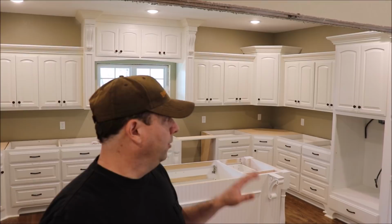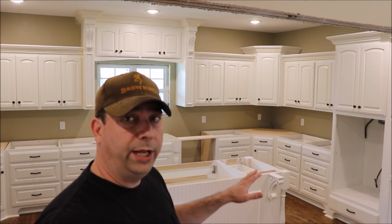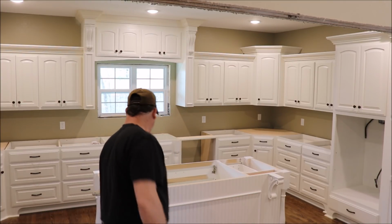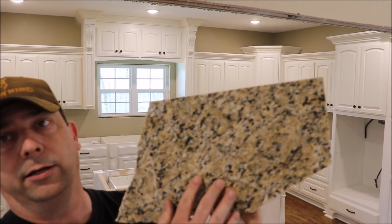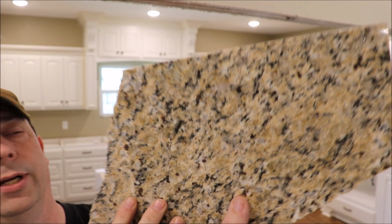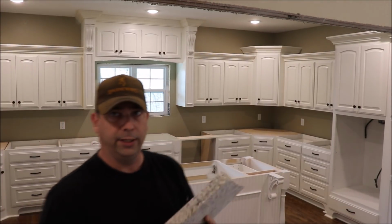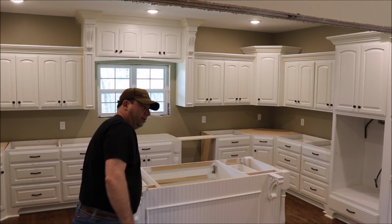Now, we've gotten all the cabinets installed, and in a week, the countertops are going to be here. We picked out a granite countertop. Hopefully that'll show up in the camera for you there. It's a kind of speckled finish on it. And the countertops, like I said, are going to be here in about a week.